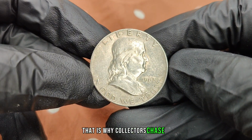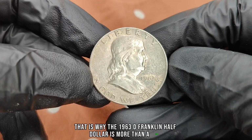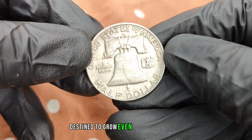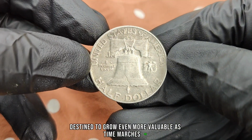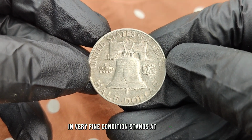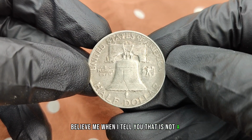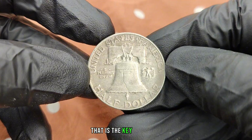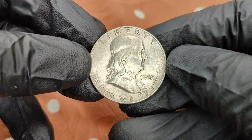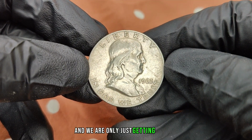That is why collectors chase it. That is why the 1963 D Franklin half-dollar is more than a coin. It is a legend forged in silver, destined to grow even more valuable as time marches on. So when you hear me say that this coin in very fine condition stands at $103,000 in today's market, believe me when I tell you, that is not a number to ignore. That is the key to wealth, the crown jewel of a collection, the kind of treasure that proves ordinary pockets can hold extraordinary power. And we are only just getting started.